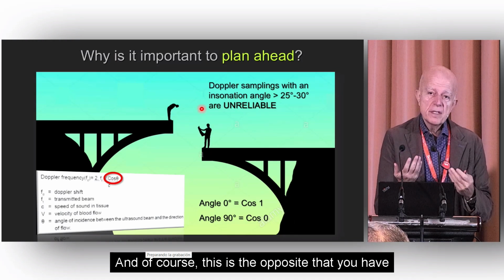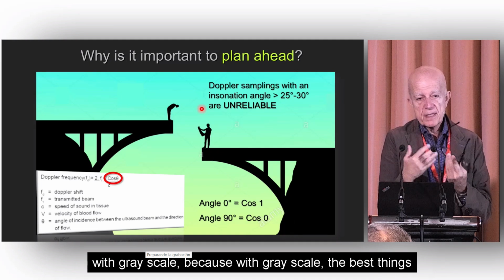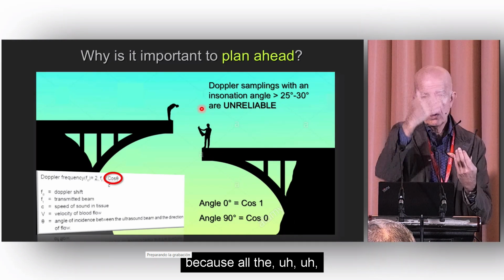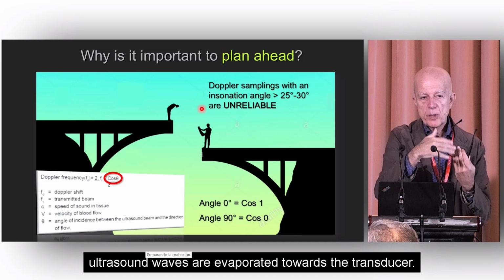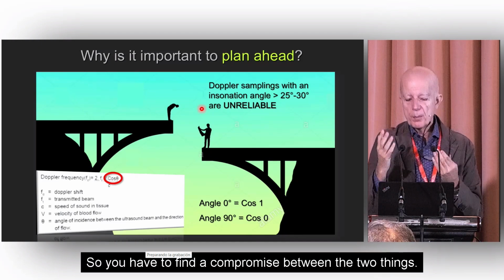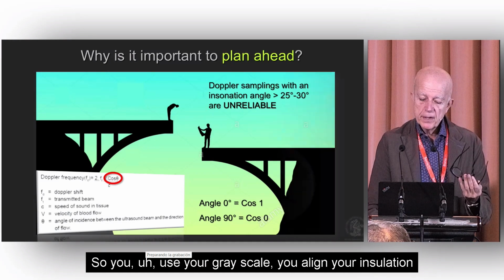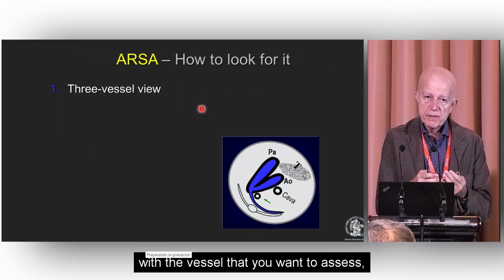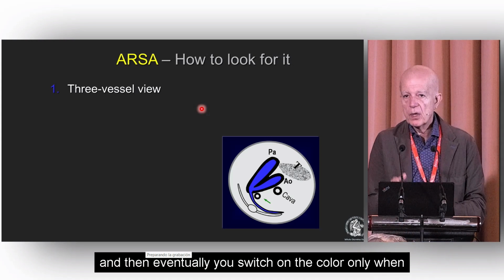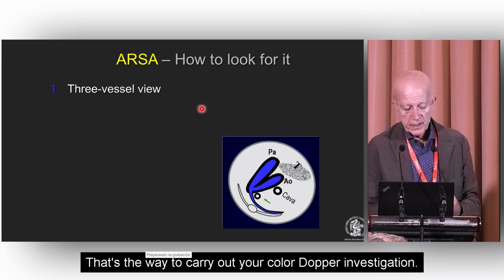And of course, this is the opposite of what you have with grayscale, because with grayscale, the best things that you see are the ones insonated at 90 degrees because all the ultrasound waves are reverberated towards the transducer. So you have to find a compromise between the two things. So you use your grayscale, you align your insonation with the vessel that you want to assess, and then eventually you switch on the color, only when you are perfectly aligned. That's the way to carry out your color Doppler investigation.